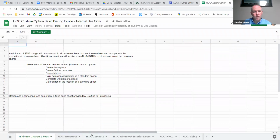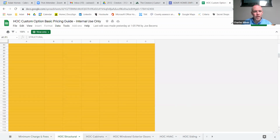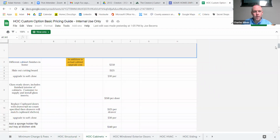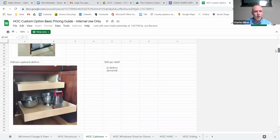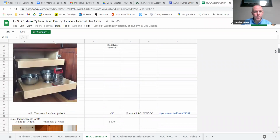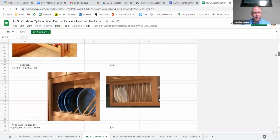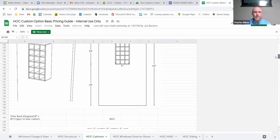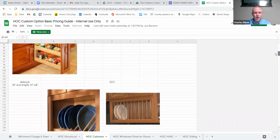Things that I would talk with customers about would be cabinets, for example. A lot of people are interested in cabinet options like recycling pull-out drawers. We can do recycling pull-out drawers, lazy Susans in the corner, pull-out shelves, and spice racks in your cabinetry. Being that we work with a custom cabinet maker, we can do a lot of different varieties of custom options: plate racks, wine racks, you name it.